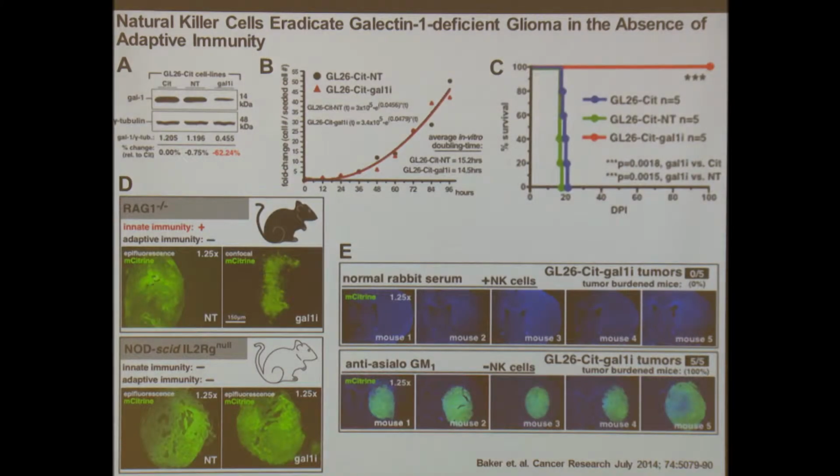Okay. So last summer we published a paper in the journal Cancer Research where we were able to show that natural killer cells were able to effectively eradicate cancers of both rat and mouse origin if we were to make those cancers deficient in a carbohydrate binding protein called Galectin-1. So this is a summary slide of a lot of the data that was published in that report, and if I can begin with just looking at panel A here.